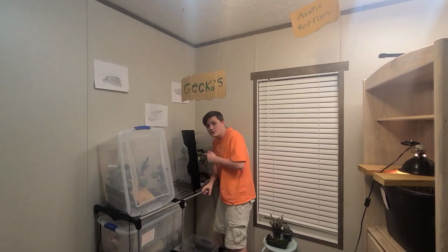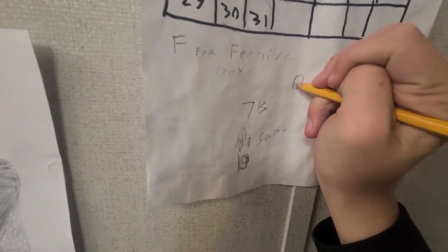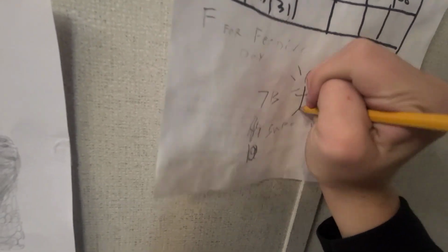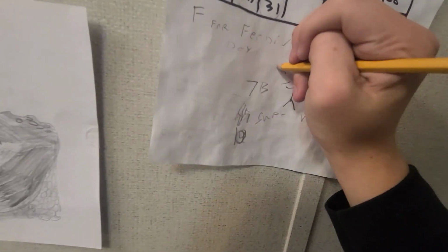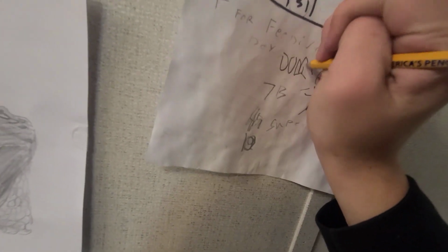Ooh! So this crested gecko right here, they come from the New Caledonian islands of... Don't you know this calendar's out of date? What are you, psycho?